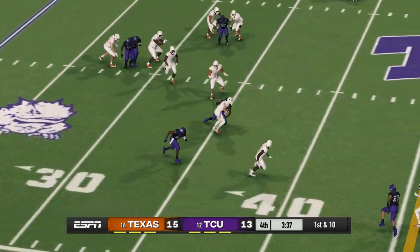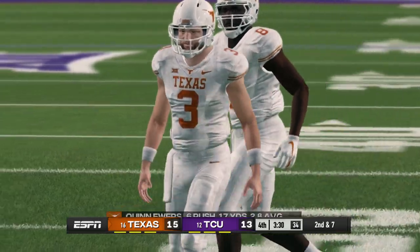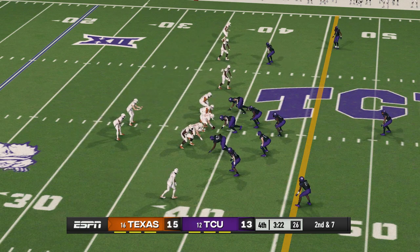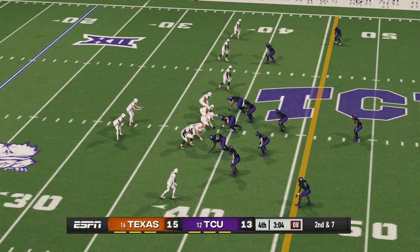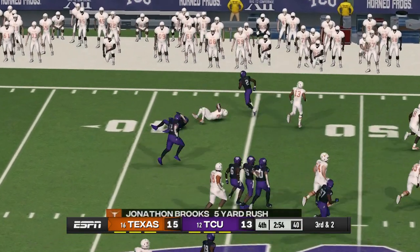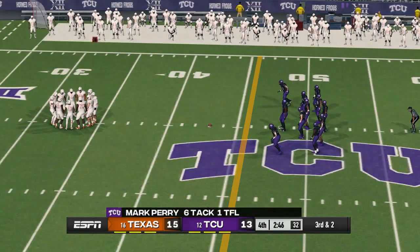He's going to try and scramble. And down he goes at the 38. Second down at 7 coming up here. Ball on the 38. It's the tailback, and he carries the ball for a nice gain. So it's third down, and they've got about 2 yards to go.